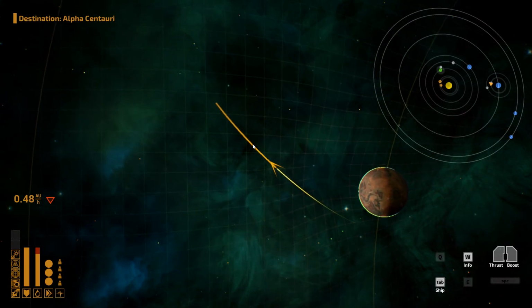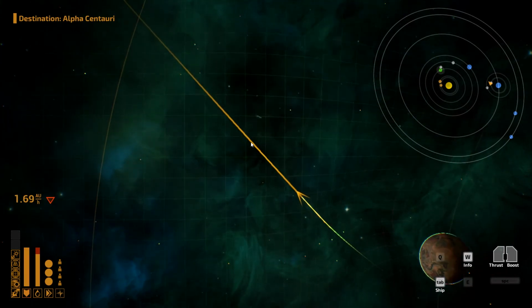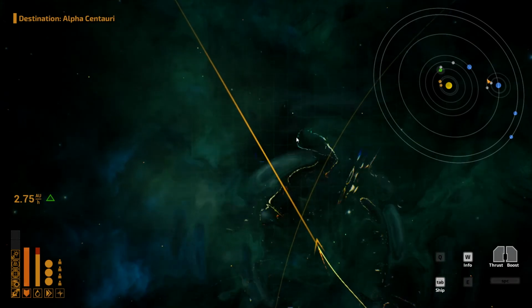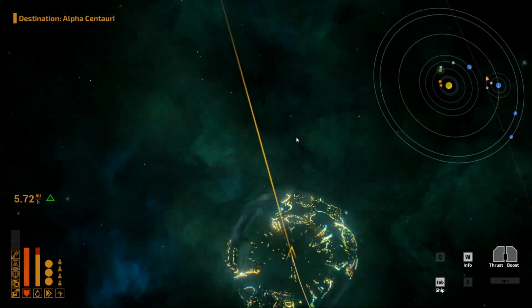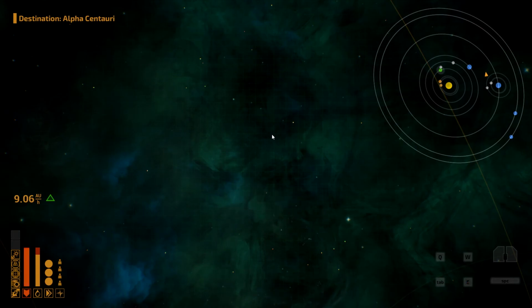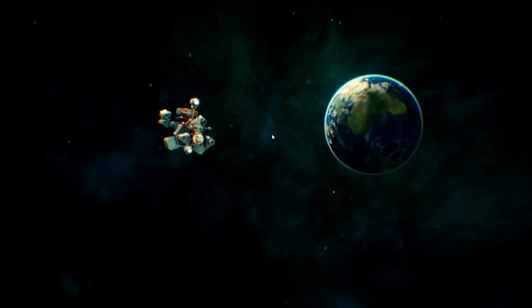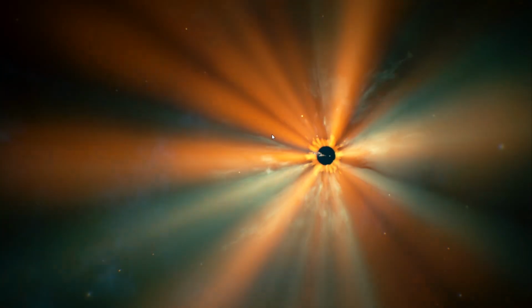Now we've left orbit of Titan. And that's exactly what we need to do. And we've made the jump to hyperspace. Suddenly we're leaving from Earth, but... Standard cutscene.